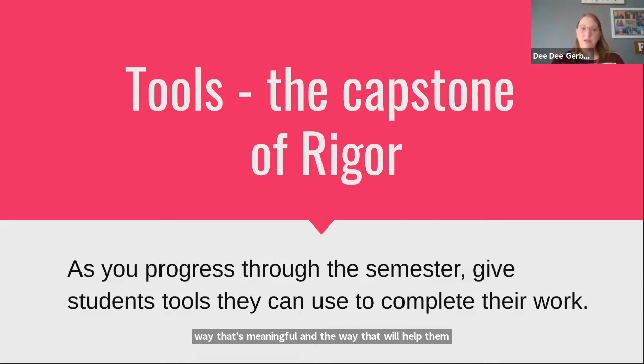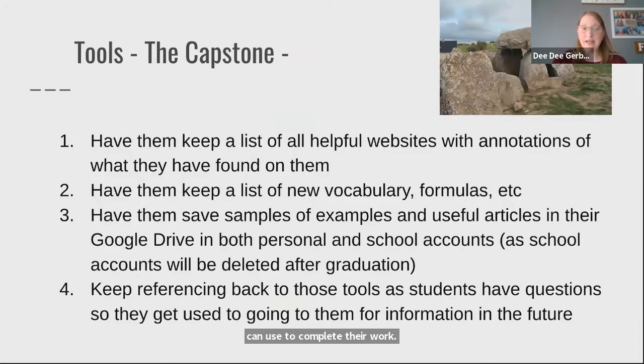So as we progress through the semester, I give students tools that they can use to complete their work. One of the first things that I have them do, because organization I think is totally the key, is have them keep a list of helpful websites with annotations of what they have found on them. And I teach my students how I want them to annotate for my specific class, right? You'll know what type of annotations to use. I'm going to annotate differently if I'm having them do websites for a reading class or Purdue OWL for writing, for their style guides. But those annotations are going to look different if I'm in a math class and I'm learning formulas or something like that. So I have them keep the websites, but then I have them annotate, why is that website important?